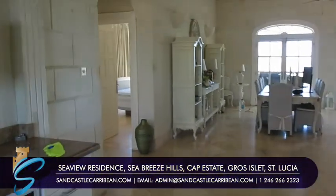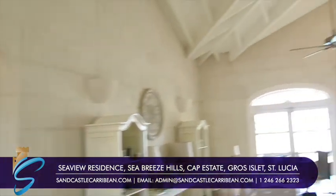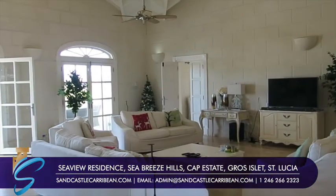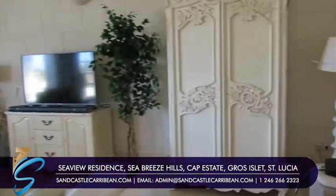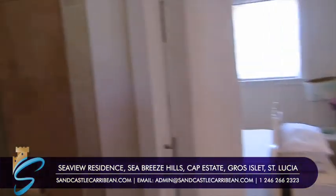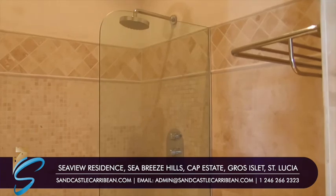Got a nice coral render. It's got this sort of old-school charm about it. These wonderful roof lines, these different roof lines and levels. But again, it's a bit untidy in here. A bit classic looking. What do they call it there? An armoire. Oh, bonjour moi. So, first bedroom, en suite.